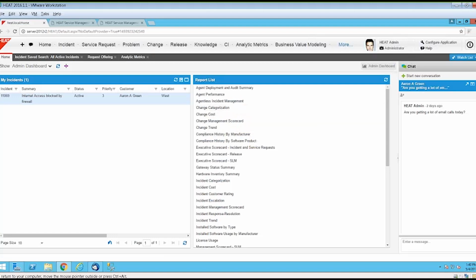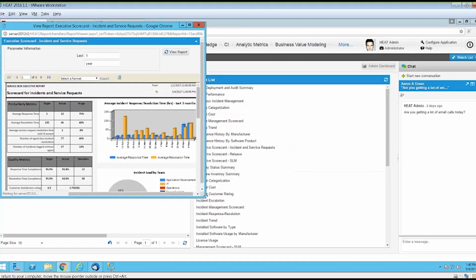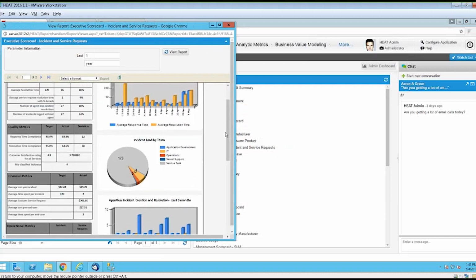And then even back here on my home page as an admin, I can look at, for example, let's look at this executive scorecard. And again, very valuable statistics that are often very hard to derive. Things like cost per incident. What's my average cost for every incident we deal with? What's my average cost per request? How much time are we spending?